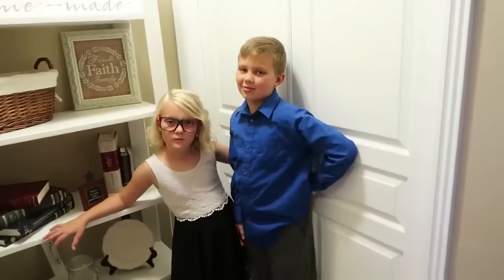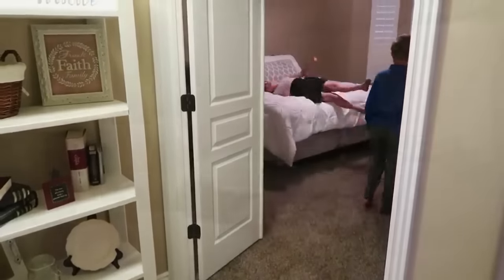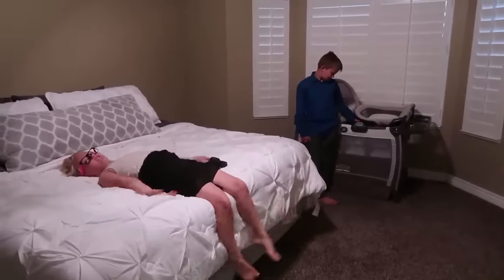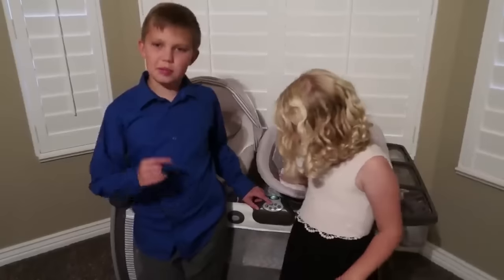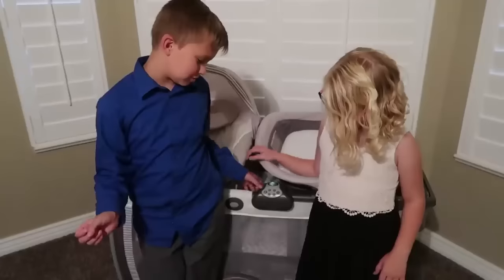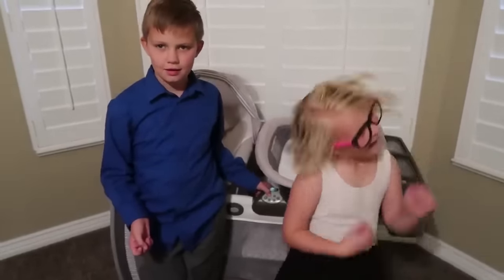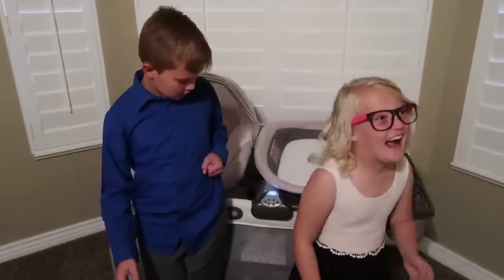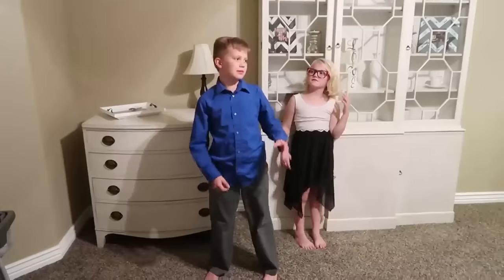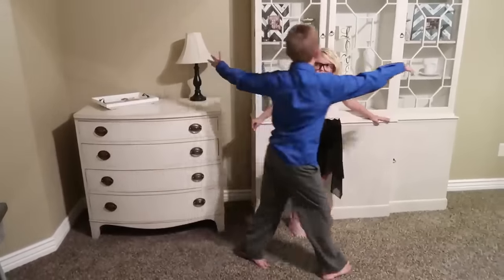Now for Mom and Dad's room. Voila! Yay! Oh, Mom's gonna be mad! Here's the baby's bassinet! Don't know if you can hear it, but there's music playing. This is some old furniture. My mom painted it to make it awesome.